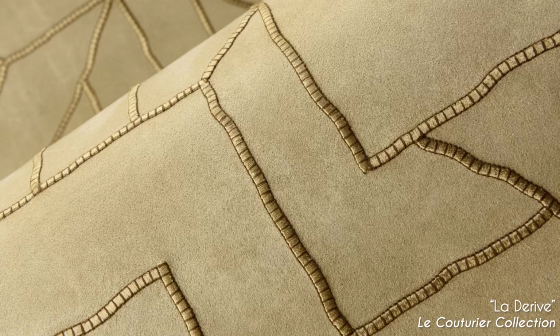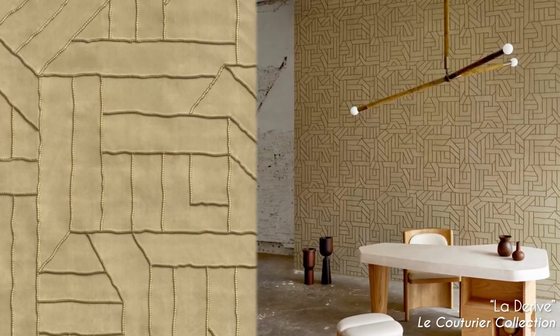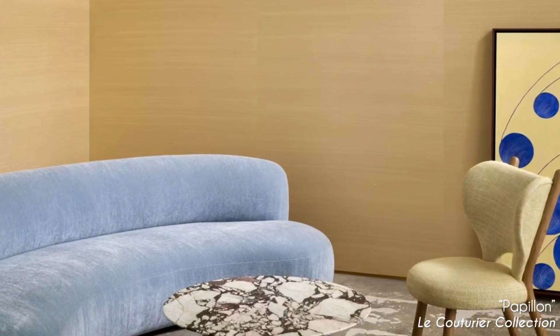And then one of my favorites is La Derive. This is a faux suede with a cord, and then it's been embroidered or stitched. So it has this nice depth to it. And then we finish off with just a very nice classic Dupioni silk. This is Papillon. So Eric, a lot of the designers ask us if anything here is commercially graded out of Arte collections.